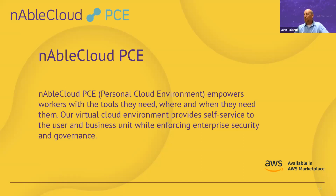So switching gears to nAbleCloud PCE. PCE is personal cloud environment. This allows you to have the tools of the cloud on your desktop, and happy to say it doesn't leverage VPN, as our previous presenter was talking about issues with VPN. We do it a little bit differently. That does enhance both performance and security. But this really allows you to do a lot of the functions in the lab, but it also lends itself to some other use cases that I'll touch on in a minute.